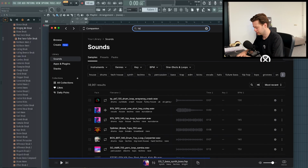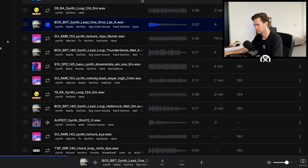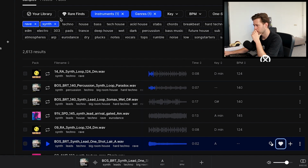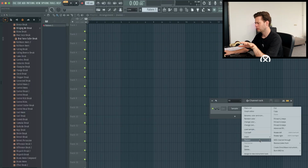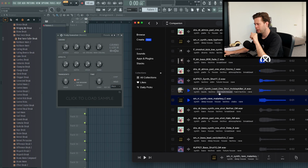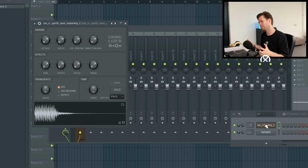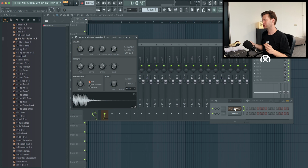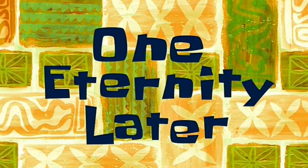Let's begin with a techno synth. That's a cool one, but that's not what I want. I think that sound is a little bit more... That sound sounds a little strange, but if you use the granulizer, the fun thing with using a sample instead of a synthesizer is that it feels old, already sort of distorted, and that makes the sound that I want. One eternity later.